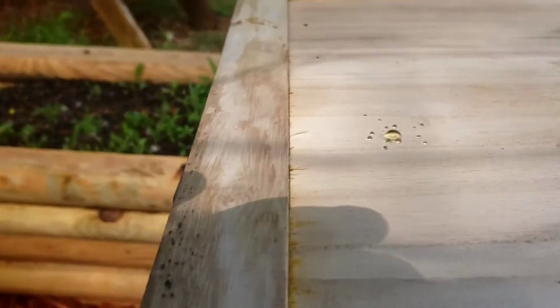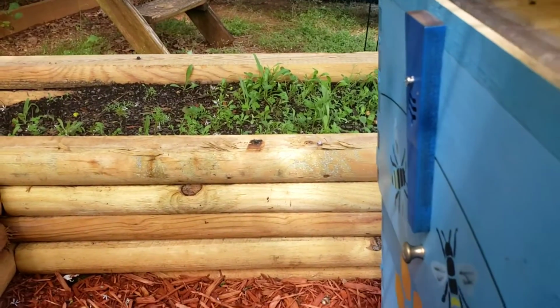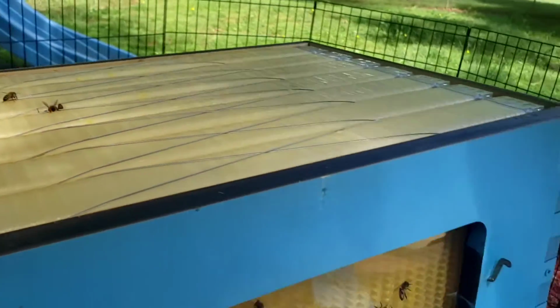I got a little bit of water in that lid. I don't know if I need to reseal it. There is definitely some water there. I got a water drop there. Let's look and see, a little bit of propolization going on there. This is going to be real quick and easy today.